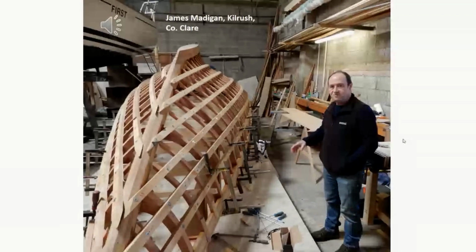When I was a young fella, I was about 14, 15, I spent summers with him. James has agreed to build a Clare Curragh for the museum, using the traditional techniques and skills passed on to him by his grandfather, who worked in his boatyard with no electricity or running water.